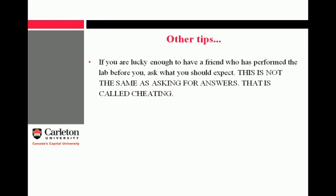Some other tips. If you have a friend who's performed the lab before you, ask what you should expect. Now, this isn't the same as asking for their answers because that is cheating. Do not do that because that is cheating. Just ask them, generally, okay, how long was the lab? What should I expect in this section? Just get a general idea of it if you can.